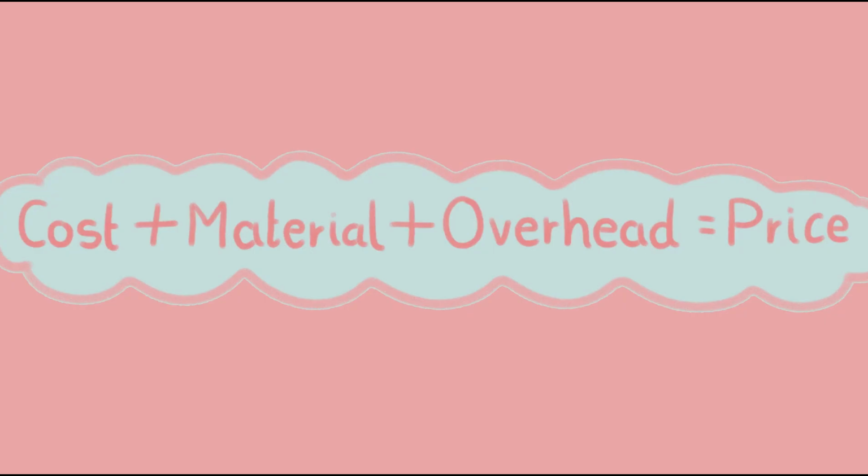So finally, the sum I use to work out the price of my knitted items is you work out the cost, material and the overhead as mentioned earlier in the video, add them all together, and then that is the price I sell my knitted items for.